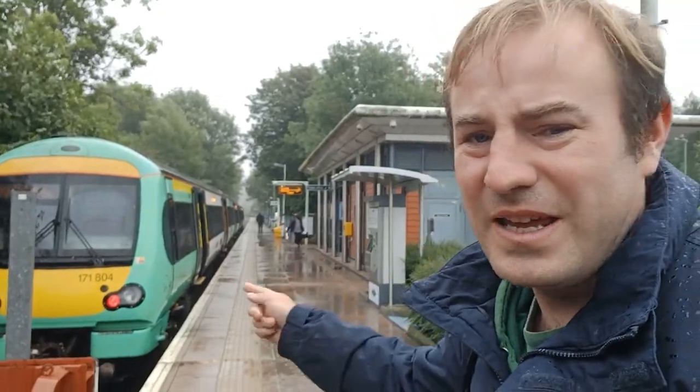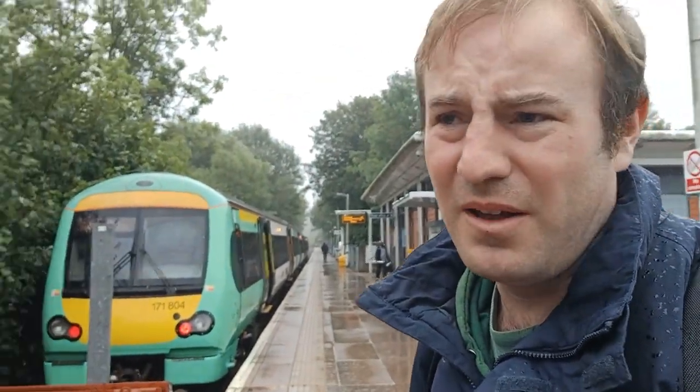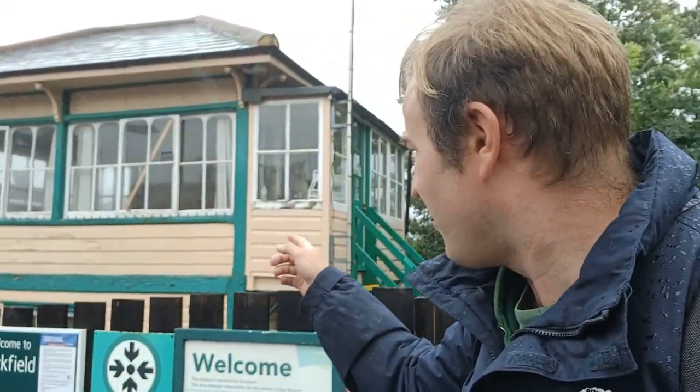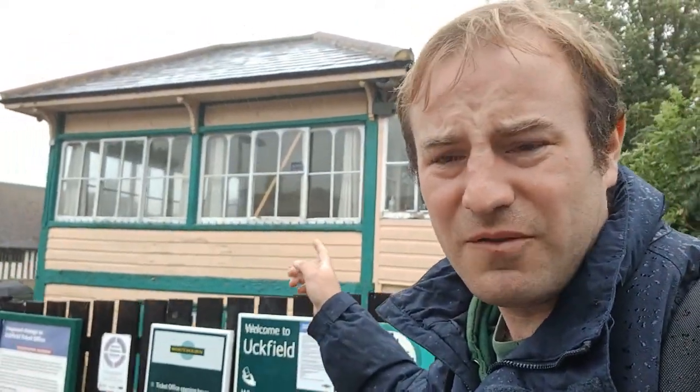This was supposed to be a video on a miniature railway, and it will be, I promise, but it's turning into a bit of a video on the Uckfield line, because while we're here, we might as well have a look. So there's our train that's brought us here, Class 171. There's the old signal box, which doesn't look like it's in use. I thought at one point it was a taxi office, but it looks empty.